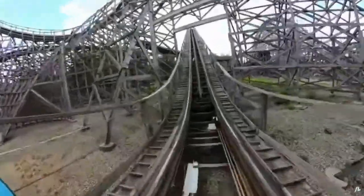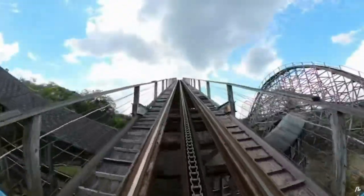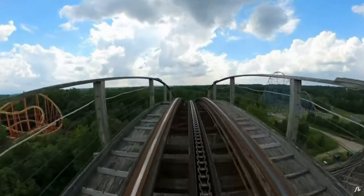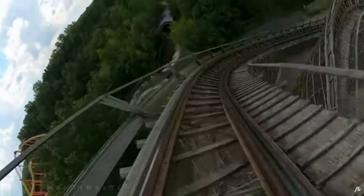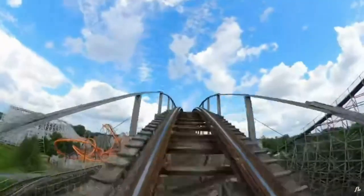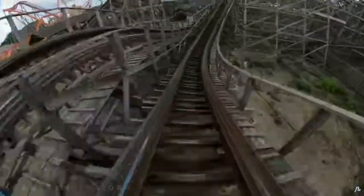After you go down that drop, then you go through a hill that banks down to the left. Then you go through another airtime hill. And then after that, you go through another little airtime hill, which banks to the right before you go through a turnaround. And then you go through another little airtime hill. And then you go through a little bank section before you go through another airtime hill. And then you go through another turnaround. And then after that turnaround, you go through a tunnel before you pop up a little bit. And then you go through another airtime hill.